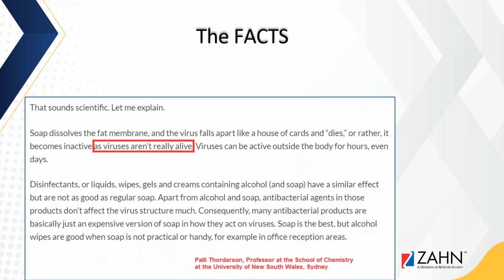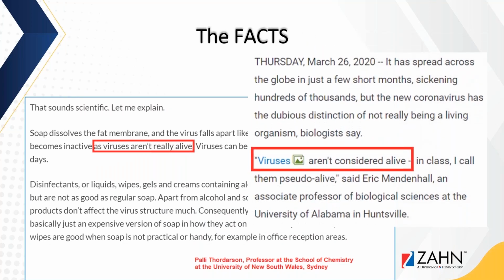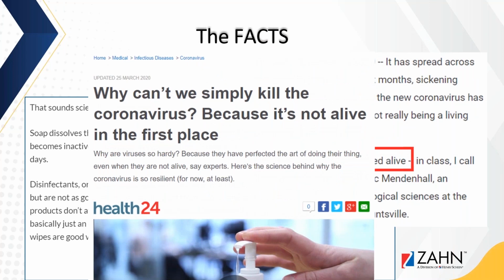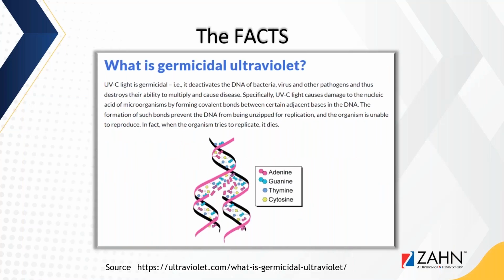The problem with wanting to use UV light to kill the coronavirus is that it's not considered to be a living organism, and therefore it can't really be killed. So if we can't kill it, then somehow we have to deactivate it. So the question then becomes, can UV light deactivate the coronavirus? Well, the answer is yes. We know that the most effective type of UV light for sterilization and germicidal purposes is UVC, or far UVC. And UVC has been proven to break down the building blocks of bacteria and viruses, rendering them inactive.